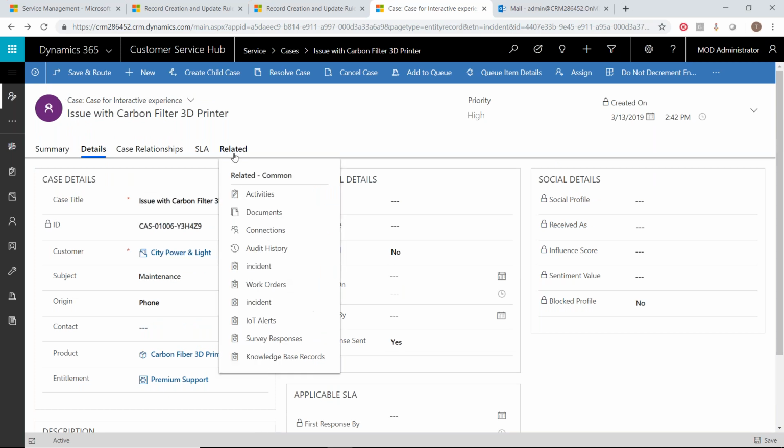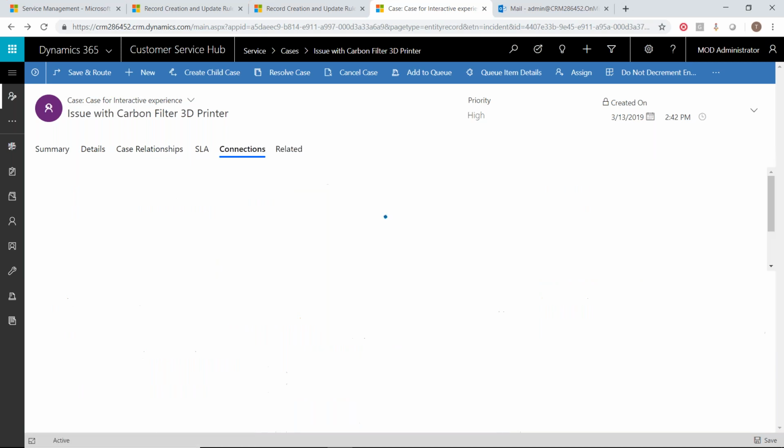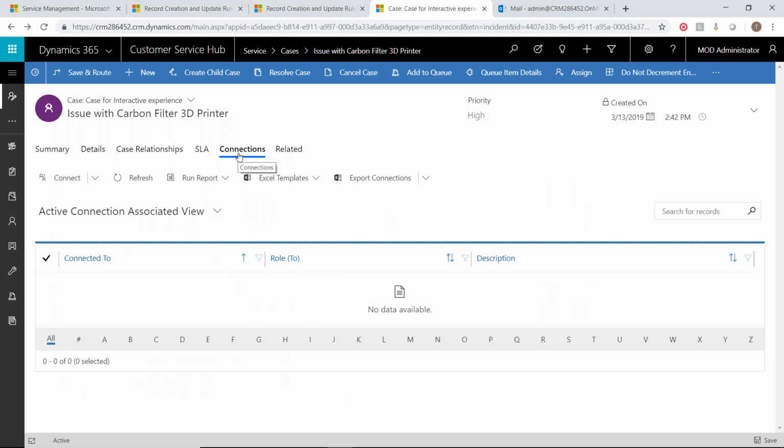And then here are the related entities that go against this case. Before, you'd have to go up in the navigation bar to see all the related information. Now it's just a tab inside of here. If I open up any of these items, like documents that can integrate with my SharePoint, it just opens as another tab. So if I say I'm going to look at connections, notice it just makes a connections tab inside of here.